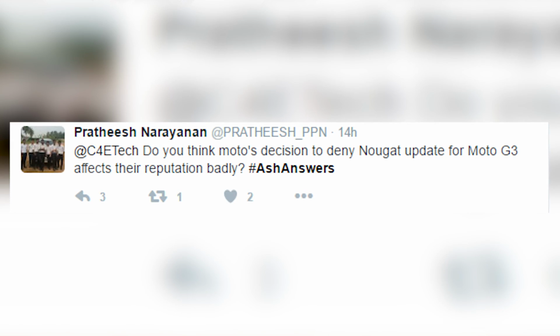Do you think Moto's decision to deny the Nougat update for the Moto G3 affects their reputation badly? Yes, I do, of course. Generally, my stance on this is Moto has no upside. Anything good they do, it's all Moto. If anything bad happens, it's all Lenovo ruined it.